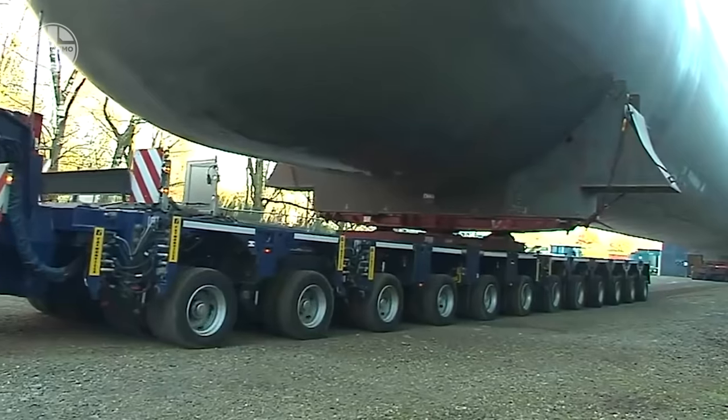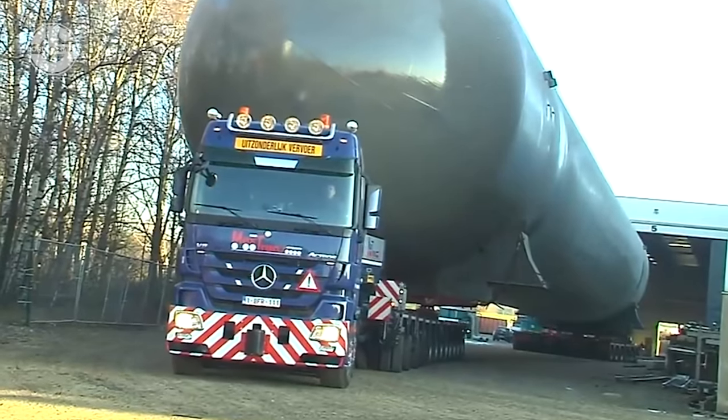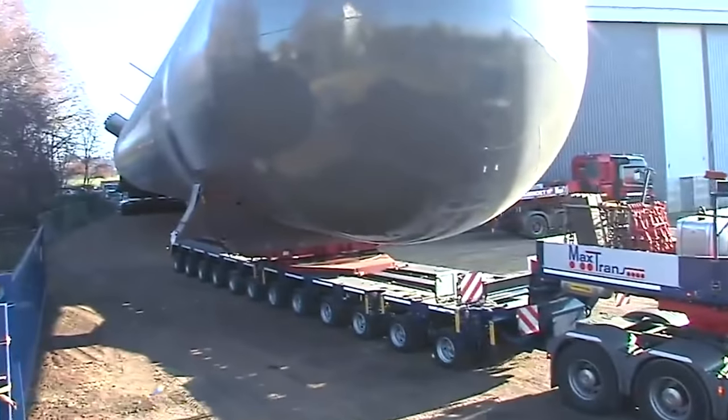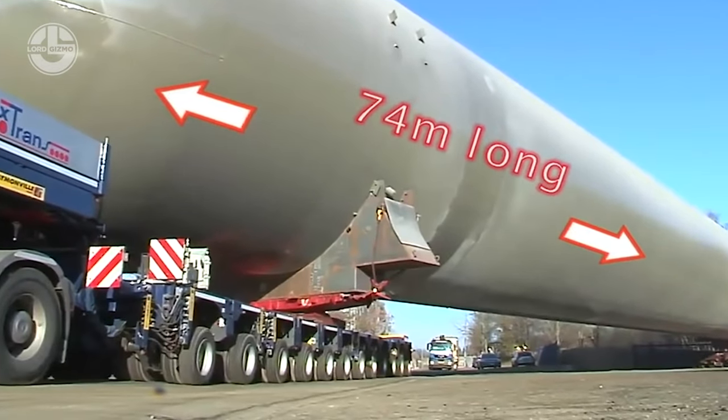3 different modes can be selected for various operations. For example, in trailer mode, a truck can be attached for pulling heavy cargo, whereas in self-propelled mode, it works as a vehicle for both on-road and off-road.